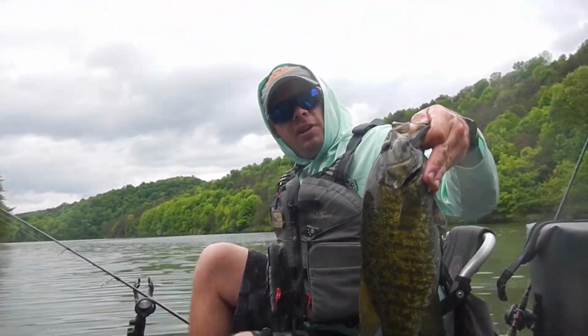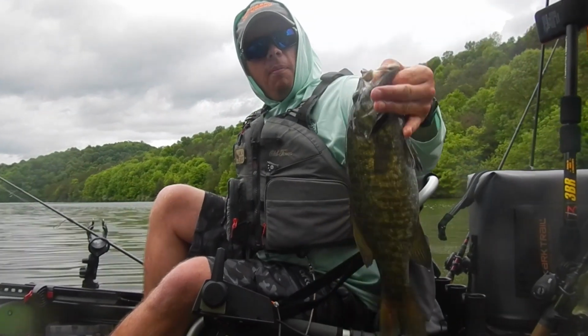Caught this smallmouth on a big TRD in mud bug color. Gonna get him back in the water.